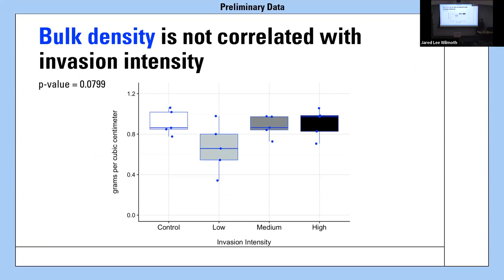As you can see here, I have data on bulk density. So there is no correlation between invasion intensity and bulk density. This p-value is close to significant, but not quite there. And regardless, the group which is different is the low-level invasion. So it's likely that this is just due to randomness in the sample and not any actual relationship.